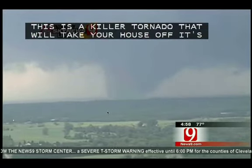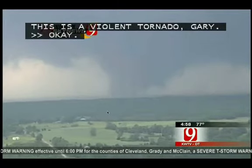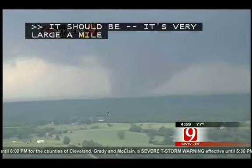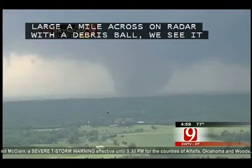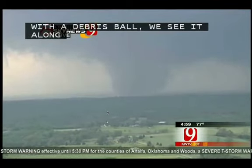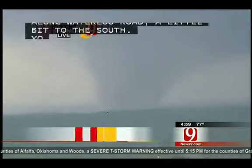It's very large, a mile across on radar with a debris ball, and we see it's right along Waterloo Road, a little bit to the south. The north-south road there, as I see it on radar, is Hara Road. You guys in Fallis, I'm saying that correctly? 4.2. Moving directly towards you guys.